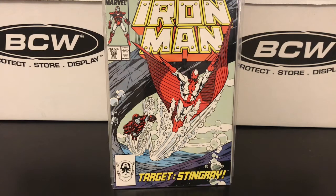Iron Man 226. This is part 2 of a 7-part story called Stark Wars. I wasn't collecting Iron Man, but as it works with much of my wish list, I'll get one part of a story, and then in this case, this was a popular story from the time, so I figured why not? I'll try to get the other issues now that I have this one for free.